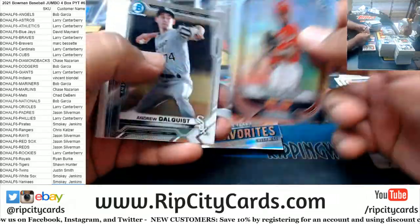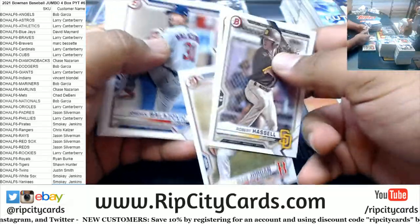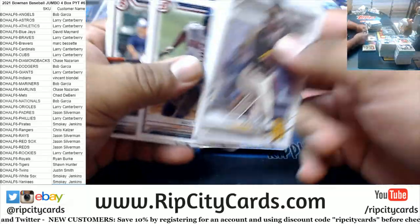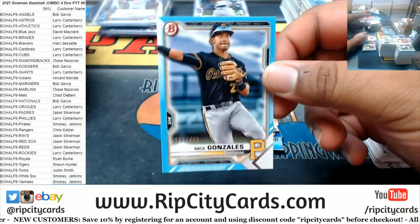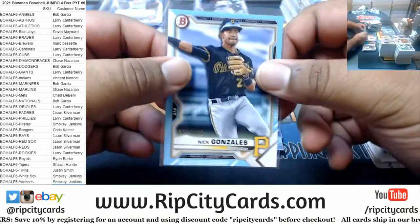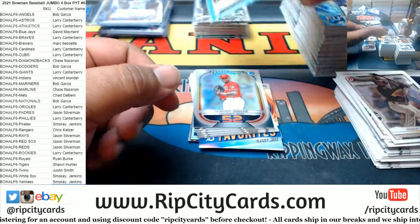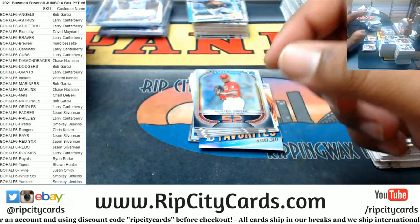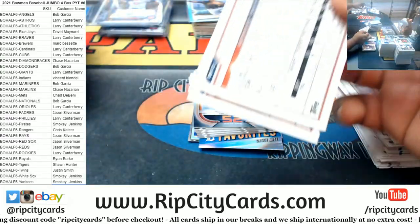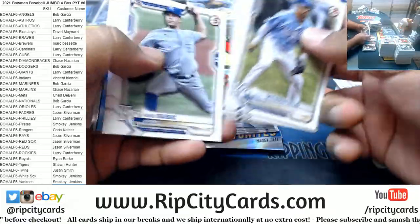Someone's got to do a CBJ. I mean, you've done way more Bowman than I have. I'm just trying to get like you, man. I'm literally bottom feeding off of your crumbs right now. Nick Gonzalez, 499 Pirates. You know, when people are done watching yours, they come over to me for the scraps. So I appreciate that. Letting the little dog eat.